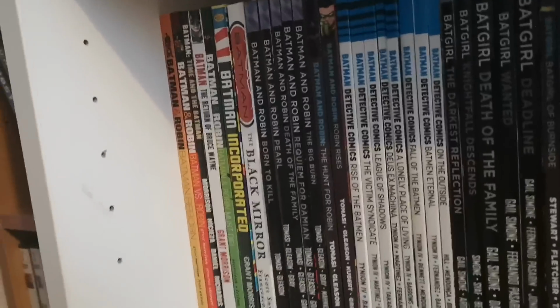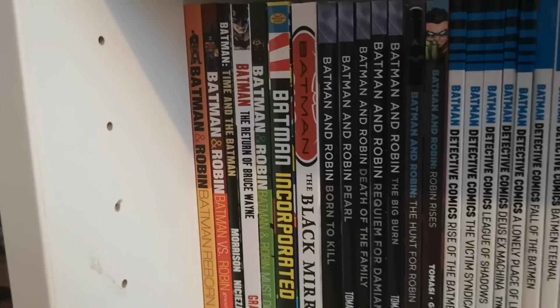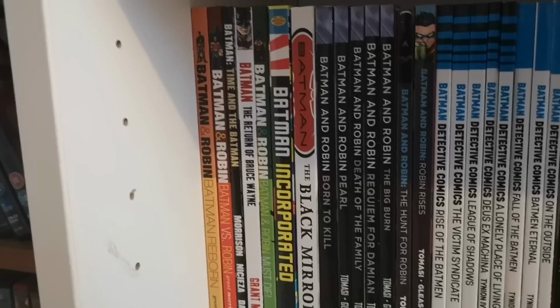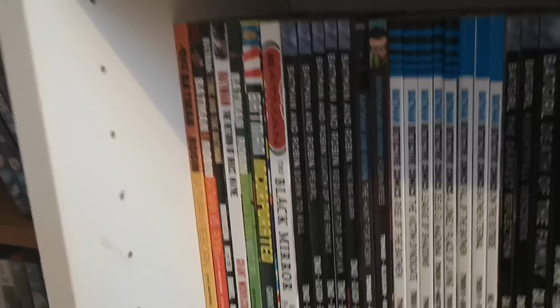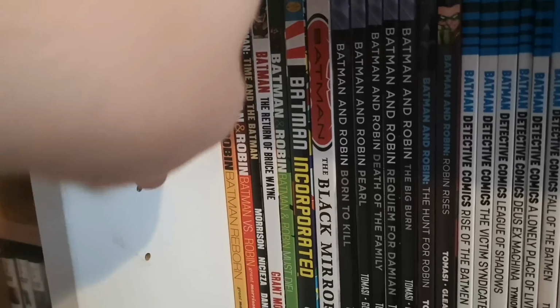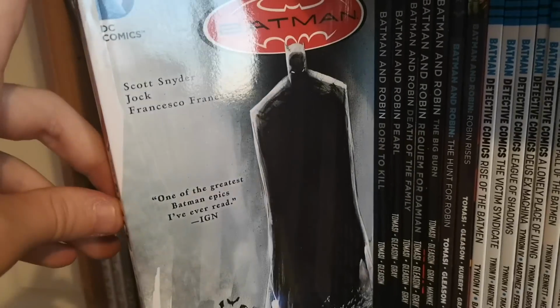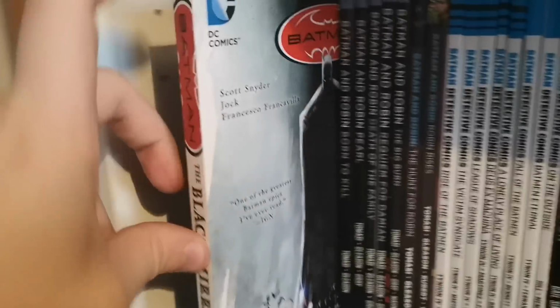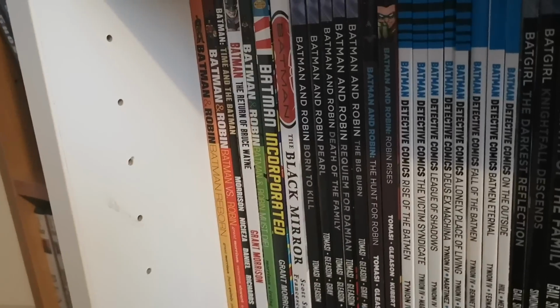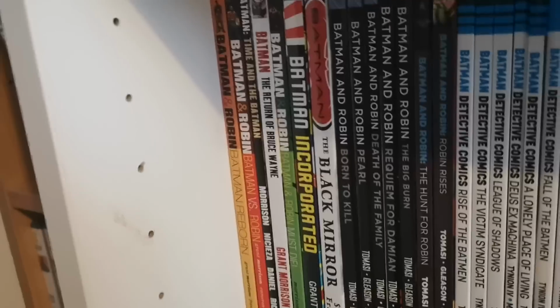Moving on down to shelf number 3, and continuing on with the Grant Morrison stuff, we've got Batman and Robin, Batman Reborn, Batman vs. Robin, Time in the Batman, The Return of Bruce Wayne, Batman and Robin Must Die, Batman Incorporated, and Batman the Black Mirror. This is all the sort of Grant Morrison era. Black Mirror is fantastic. It's not written by Grant Morrison, it's written by Scott Snyder, and doesn't really tie into Grant's story at all. It's just because it's Dick Grayson as Batman in that book, it sort of fits into this Grant Morrison line.